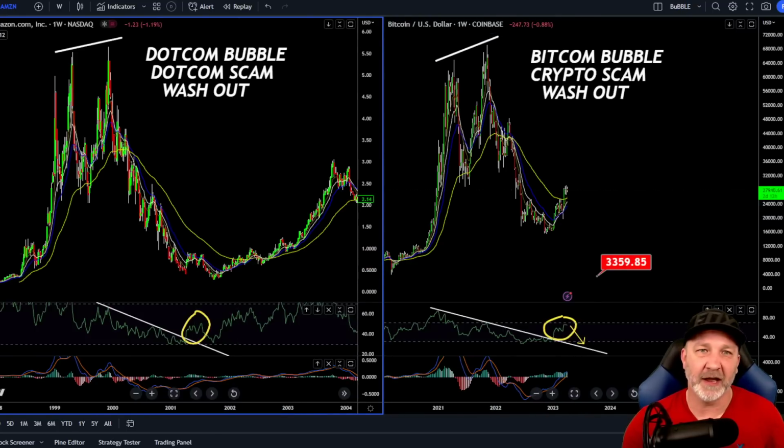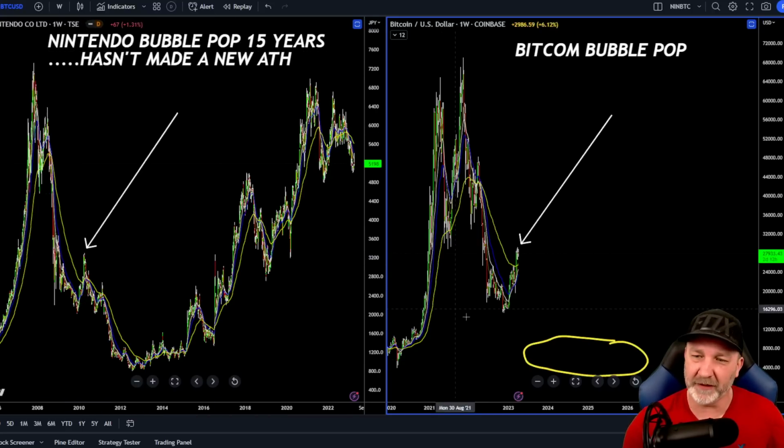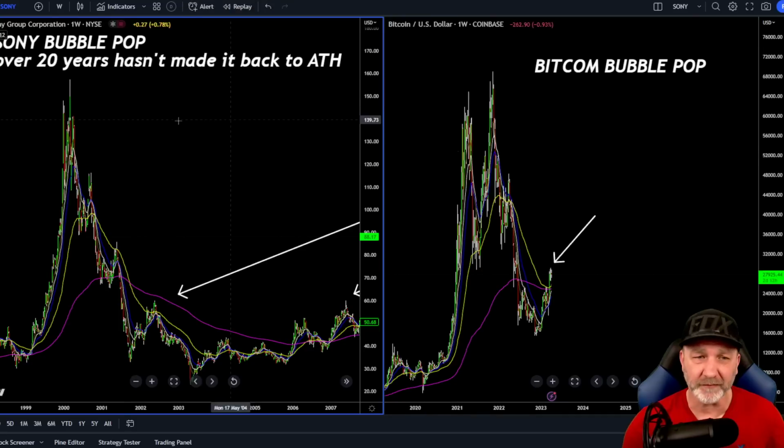Let's take a look at Nintendo. Nintendo, when its bubble popped, same thing right here, right? And then continuation down to make a lower low. So I'm believing the bottom somewhere in this range, somewhere between 35 and 8,500. I still stick to that. Taking a look here, same thing. We had a bunch of false bottoms. These are all weekly charts, guys.